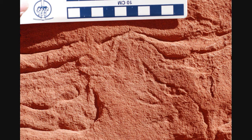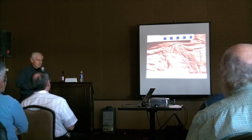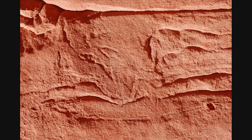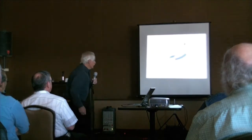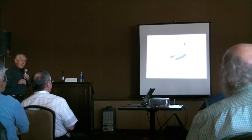This is another rock that tumbled off the cliff and is upside down. So I'm going to turn this slide upside down to show you what it looks like when it was right side up. And so you see this disturbed zone right here, which our interpretation is that the animal, the dinosaur, was walking along in dry sand.